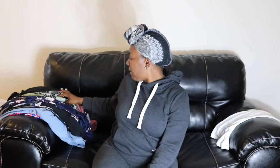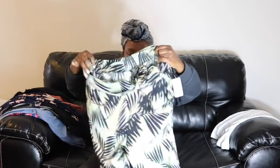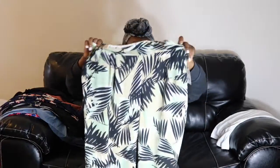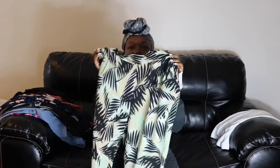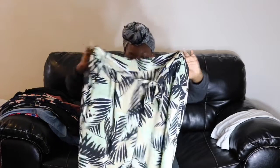What else do I have over here? See these pants right here. I got these from Discovery too. They have like a little rainforest print almost. They're cute. I love the detail. I love the color. Green is my favorite color. It has like this little thin belt, and yeah, that's those.